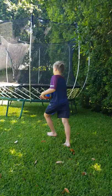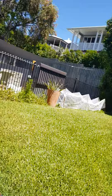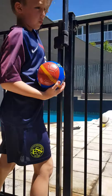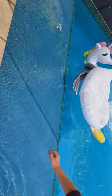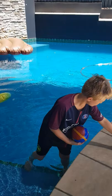Got a broken trampoline. And then we have a pool. We've got the pool with some floaties. No, don't wet the camera. So, this is our pool.